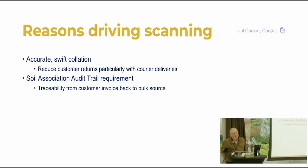And the second problem was the Soil Association. Because they're an organic company, they need to have an organic certification. And the Soil Association would only give them an organic certification if they could trace back the source of any goods from the customer invoice back to its origins. And the side effect of that is it also helps with recalls, because you don't have to recall everything before a certain date. You can just recall the particular lot number or whatever.